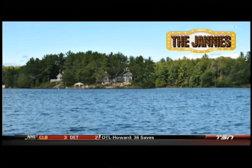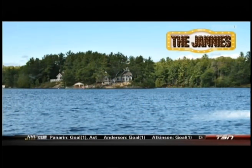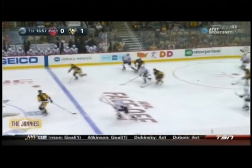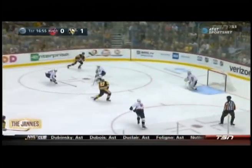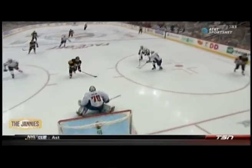Let's check out us in a canoe dragging a Janny behind us. It's our favorite and least favorite place from Thursday. We go back to that incredible game between the Caps and Pens that ended 7-6 in overtime. Sidney Crosby stopped by Braden Holtby. We didn't get to show a ton of saves in the highlight.